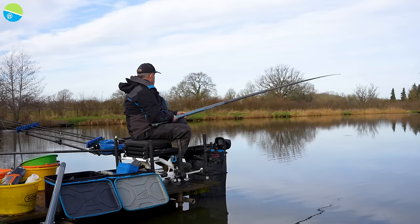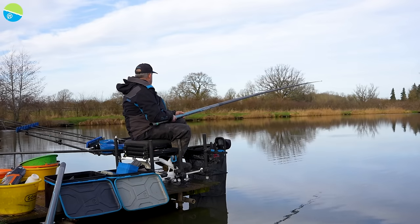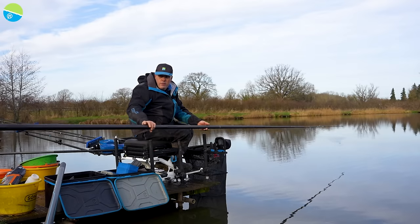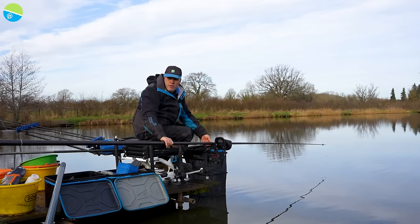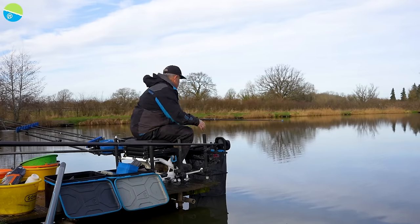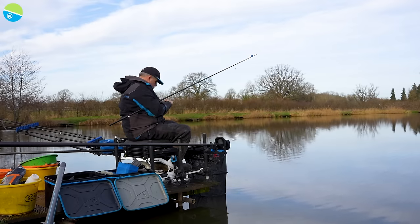There we go. See, now that indication then. Now, if I wouldn't have had that option of moving the line, whether that was a liner, a bite, or a line bite, I'm not sure.